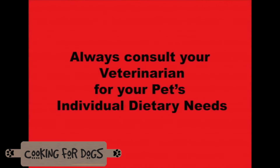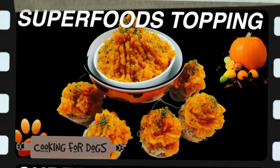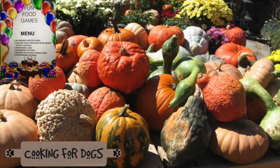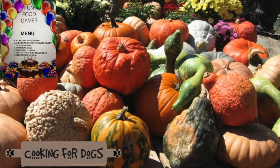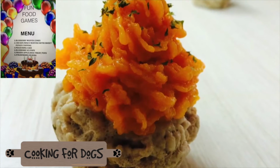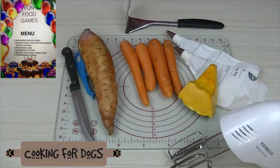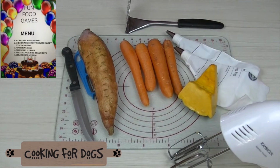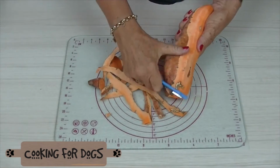Today's recipe is a super easy superfood topping. Superfoods pack a lot of punch for their weight as far as goodness goes, and some human superfoods are also great for our dogs. Let's get started. Tools and equipment: a knife and a peeler, sweet potato, carrots and pumpkin. We have an electric blender, piping bags and a manual masher.